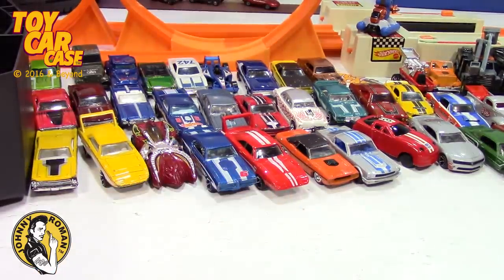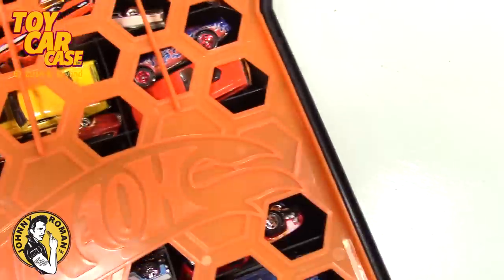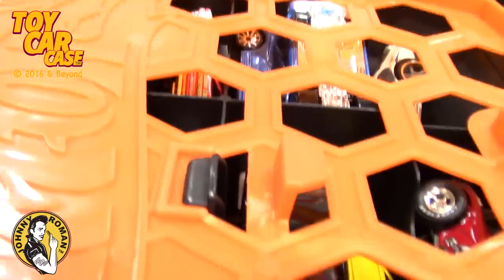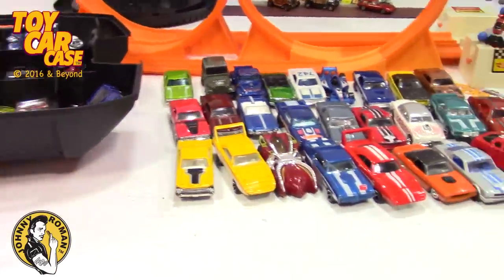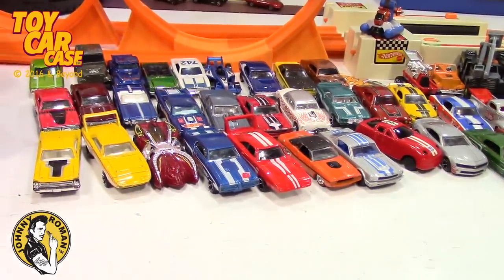Interesting. So, let me see, check. This is the empty case that we just did. And now, we turn the case around and unhook this little latch right here. Where is it? And that unhooks. And that exposes the other part of our cars. You ready for part two of case four? Oh, hang on. Let's readjust so we can see these new cars.